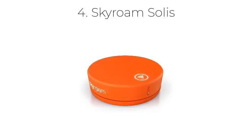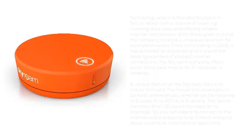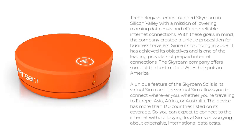4. Skyroam Solis. Technology veterans founded Skyroam in Silicon Valley with a mission of lowering roaming data costs and offering reliable internet connections. With these goals in mind, the company created a unique proposition for business travelers. Since its founding in 2008, it has achieved its objectives and is one of the leading providers of prepaid internet connections. The Skyroam company offers some of the best mobile Wi-Fi hotspots in America.